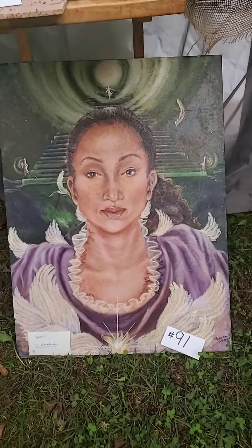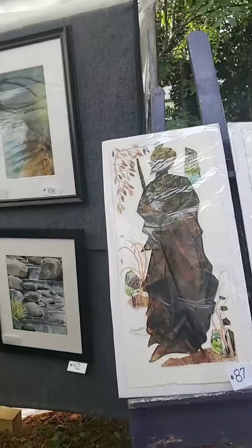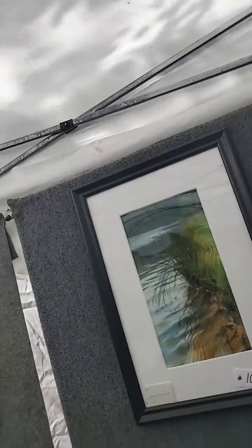All right. The beginning of my whole Goddess series. There's one other piece that's older than that. That's one of my Goddess pieces as well. So going back to the water.